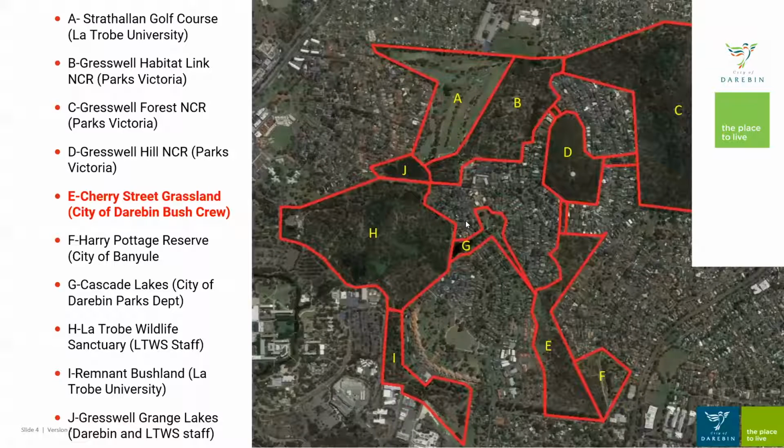in Greswell Forest, and there are also a small wild mob which move through mainly through the Habitat Link and Strathallan Golf Course, but they have at times made their way to Cherry Street. They haven't been there for a little while, but it's not to say that they might make their way there again. So there are links, especially for birds and things like sugar gliders and possums that can move through canopy as well.